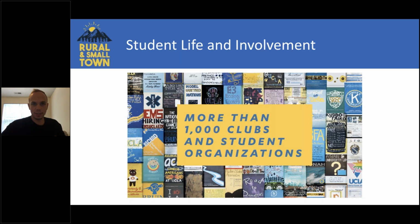And again, with over 1,000 clubs and orgs, you're going to find other students who are just as passionate and dedicated, and who have the same interests that you have as well.